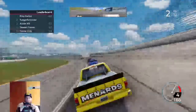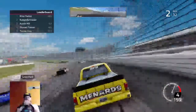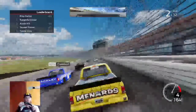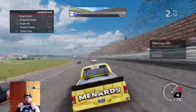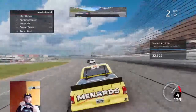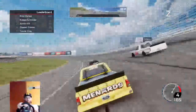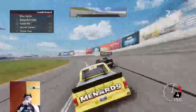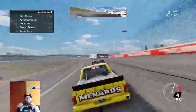Trying to have a lot wider apex hitting the bottom. He's, oh man, just ran right into the back of Clay Greenfield. I mean, he couldn't have missed much worse in turns 3 and 4 trying to get to the outside of him. That was just not a good move whatsoever.